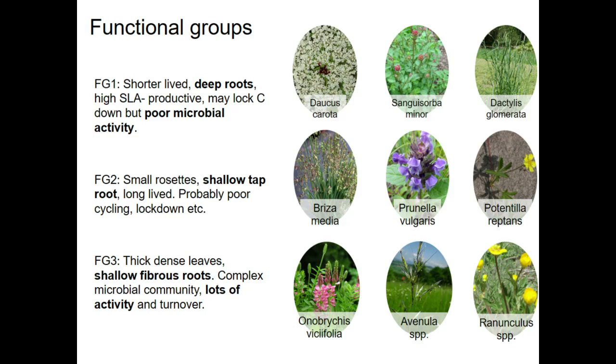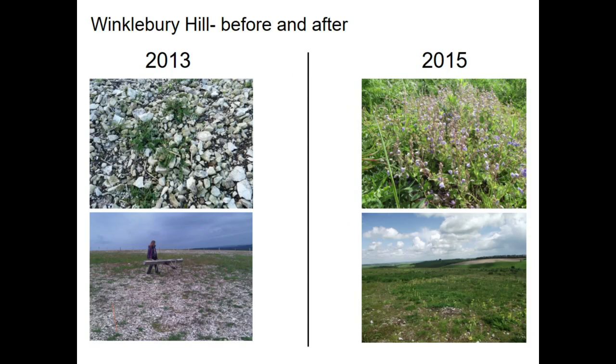And so they're the ones with the thick taproot. So you can make this hypothesis that poor activity. And then the group 3, which is the other one I want you to focus on, has the shallow fibrous roots. So this is just a little picture of the soil on the site before and after. It did grow incredibly fast, actually, which is not what I expected, really. But you can see the substrate we were working with.